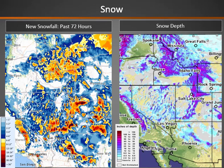New snowfall over the last 72 hours. You can see across really all of the Great Basin, we've seen some snow amounts at least in some areas in the lower elevations, as well as some heavier snow in the higher elevations. The heaviest snow has definitely been in the Sierra, but also mainly in the central and northern Utah mountains, also parts of southwest Utah, and then somewhat up into central Idaho.